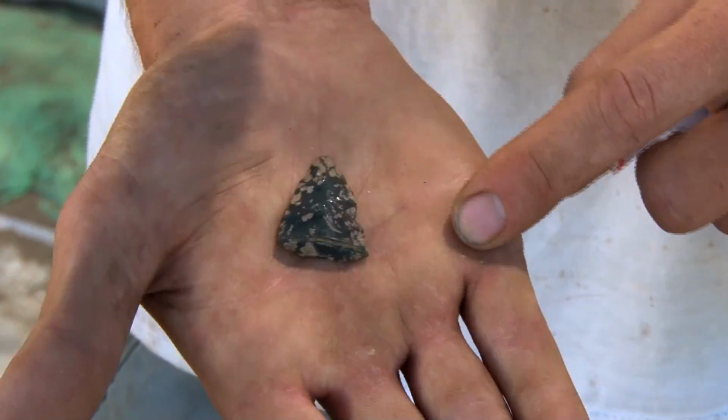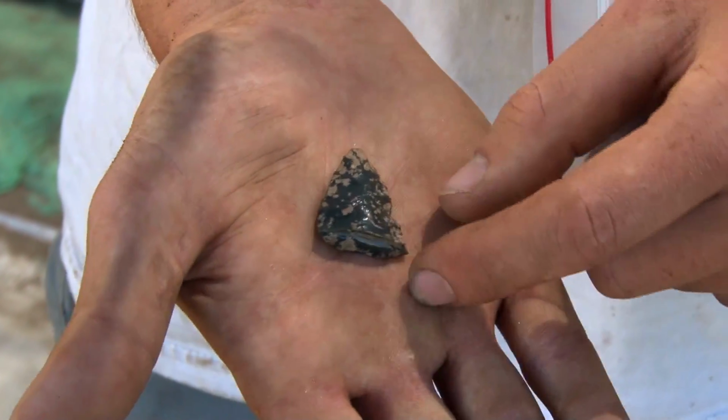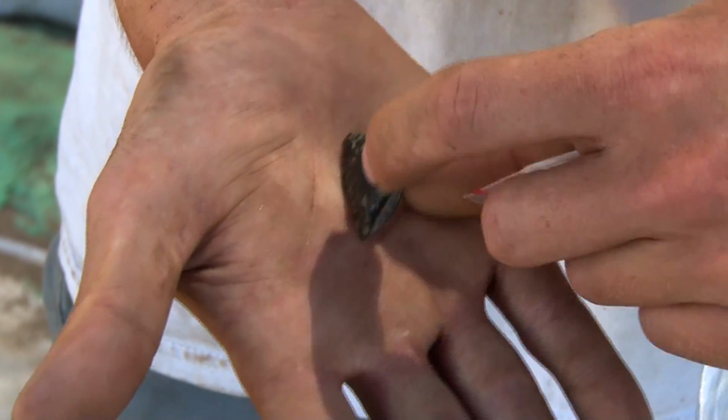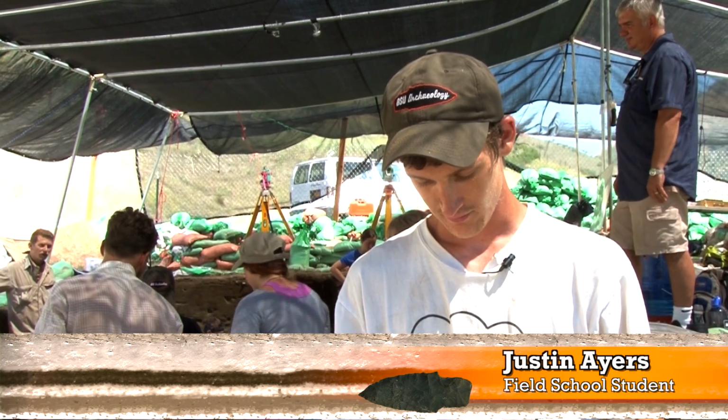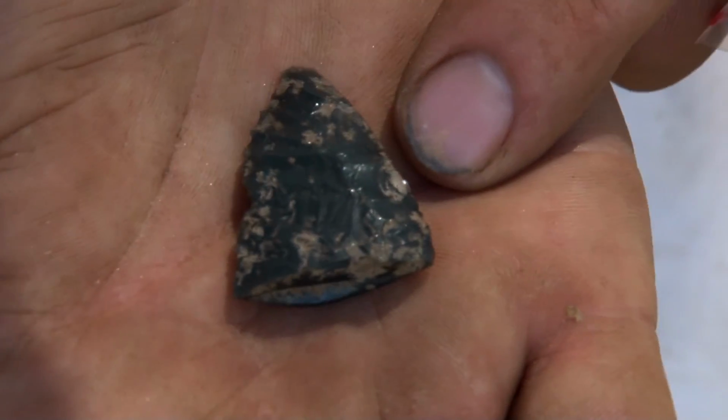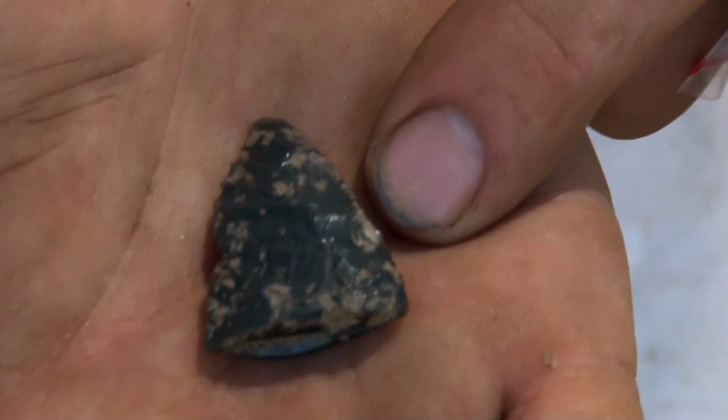So what I got here is a broken projectile point made out of green obsidian. Really rare for the area. Most of what we find out here is chert. This is just the tip of it. Broke later on this flat surface right here.